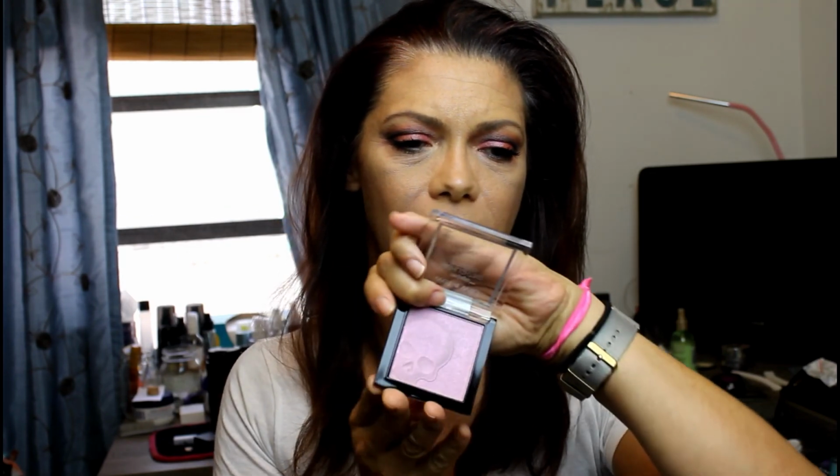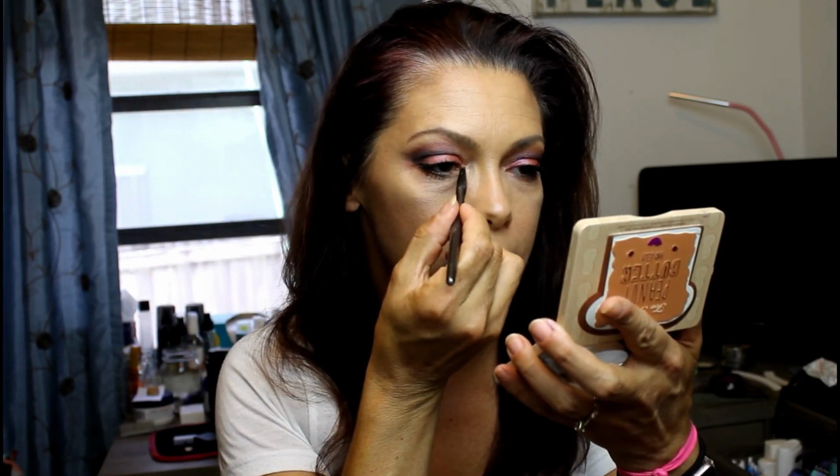Okay, so final thoughts. I've rediscovered some old favorites that I haven't used in a while, and then I've also wondered why I purchased some things that I purchased. It's packaging. It's just, look at that. Can you see it? It's so pretty with the little skull on there. And I'll go on the inner corner with that. Make that inner corner pop a little bit.